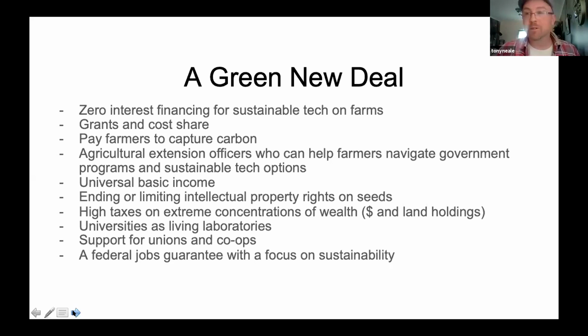Universities becoming living laboratories. Now, I know students want tuition-free university, and actually I support that. And employers want graduates who are ready for the workforce. So one option is to have university students, as part of their degree, working, rather than writing papers about this or that, actually working on the transition and interacting with public and private sector actors.